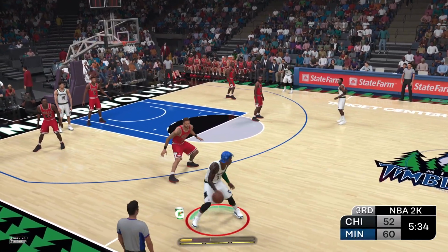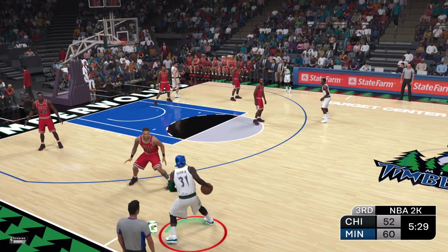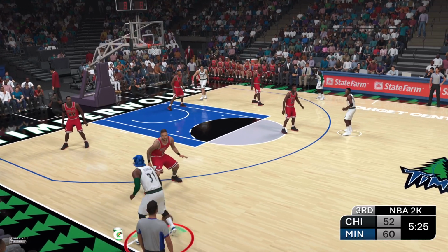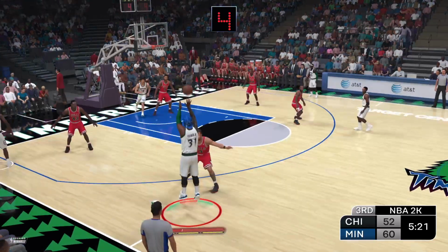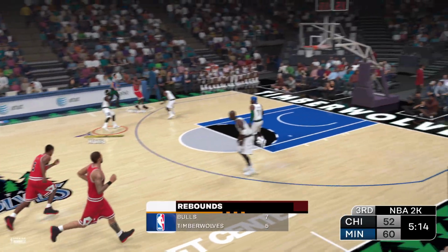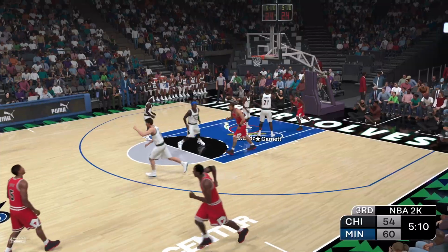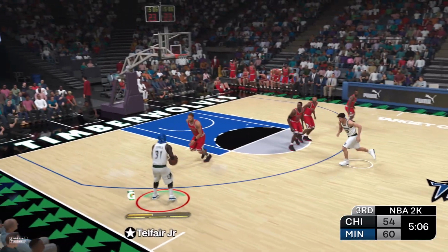Here's Cowboy. Just 5 on the clock. Fires away from way outside. Rebound by the Bulls. Williams in the post. And it's slammed in by Williams. And we know Williams can shoot it, but he can do this as well.